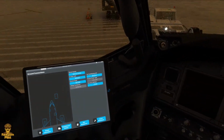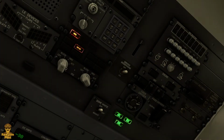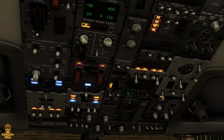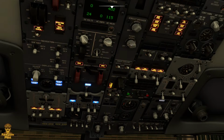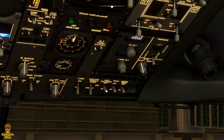Alright, so we have the external power connected. So let's power up this baby. I can't see where the battery is. Here's the battery. Let's first get some light. And we turn on the external power. Got some overhead panel lights going. And then our local lights can be turned on. And the anti-collision lights.